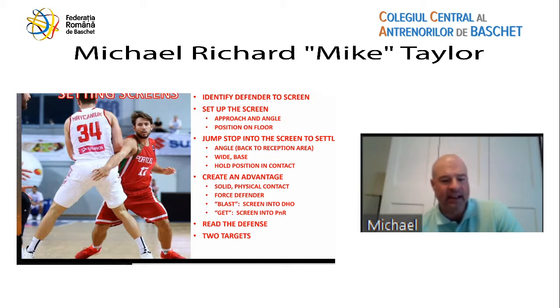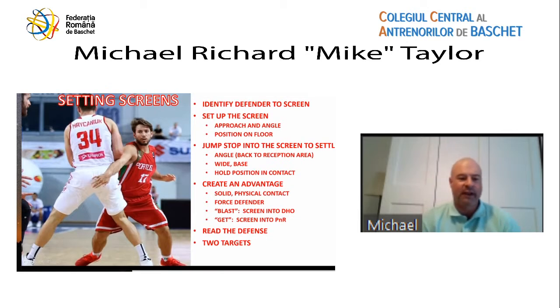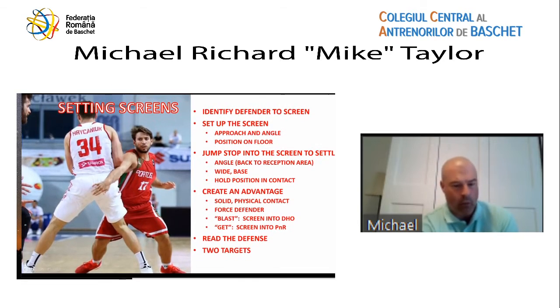As we create the advantage, again, there's a couple ways. With a really solid screen that you're holding, or we're forcing the defender in a certain way. For example, if you're trying to set up a curl cut within your offense, you know the guy's going to lock and trail defensively. Now we want to take the screen with an angle that's forcing him outside. Maybe you don't hit him. Maybe you don't get the best contact that you want, but the fact that you're forcing him around the outside gives your offensive teammate an advantage. So the solid physical contact is preferred, but at least if you can force the defender in a way that helps your offensive player create an advantage, this is also a positive.